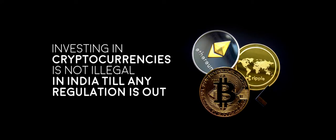Briefly, is it illegal to invest in cryptocurrencies? Are you also looking at criminal liability risk? No, you are not. It is not illegal, not legal, which means that till the government comes out and says that it is illegal, you are completely within your rights to be doing it. So you're not facing a criminal proceeding risk.